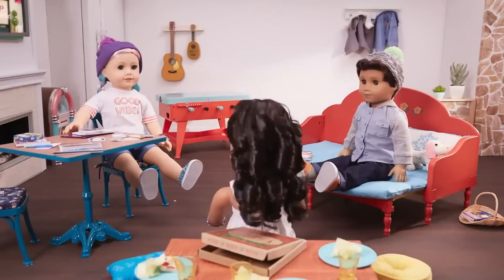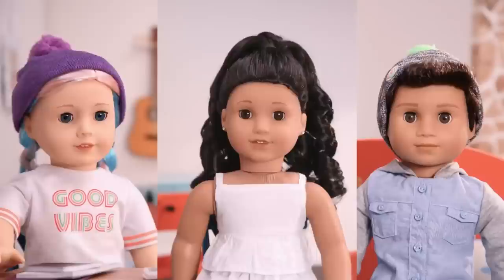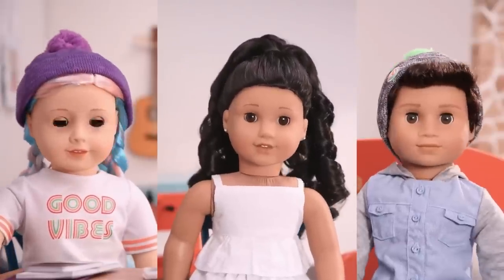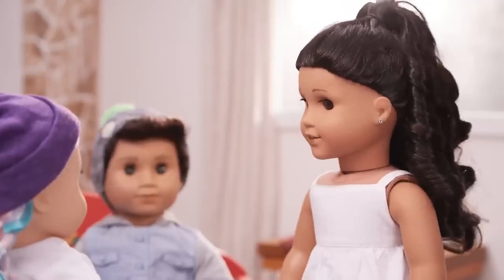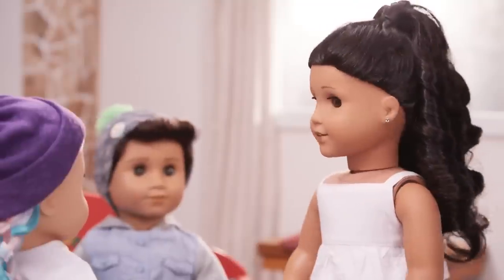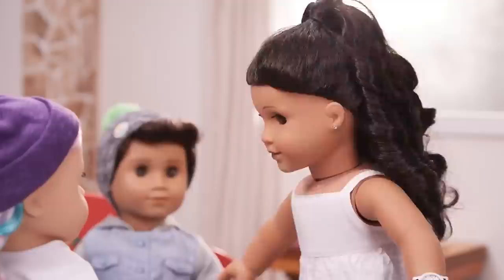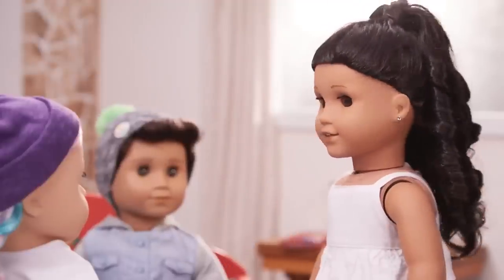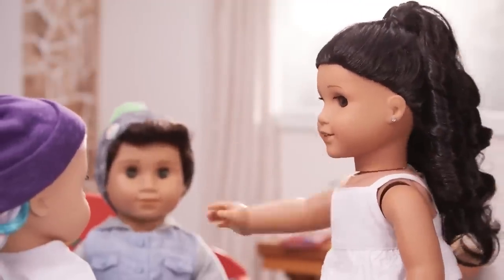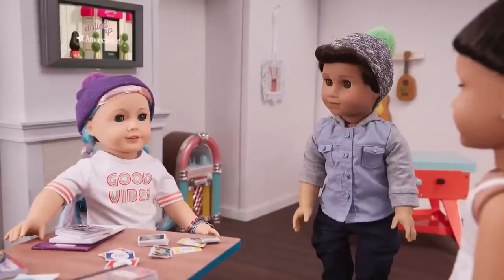Well, we've got some seriously bash-worthy ideas. Now it's time for a vote. Shout out your favorite idea on three. 1, 2, 3. Magical fairy glam. You guys, we're supposed to vote for the best party. I did. Same here. Okay. Let's try this again. Now, vote for the party that you think Harper would like the best, okay? 1, 2, 3. Old Hollywood Fairy Garden.